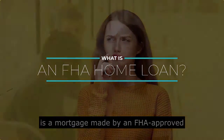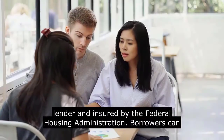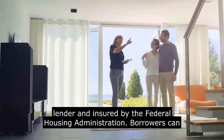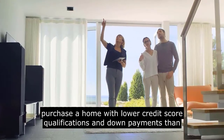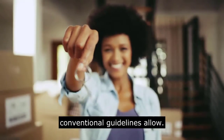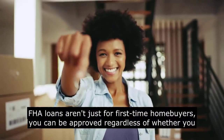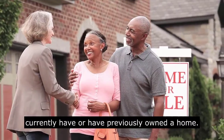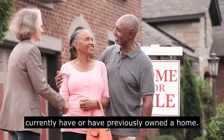An FHA loan is a mortgage made by an FHA-approved lender and insured by the Federal Housing Administration. Borrowers can purchase a home with lower credit score qualifications and down payments than conventional guidelines allow. FHA loans aren't just for first-time homebuyers. You can be approved regardless of whether you currently have or have previously owned a home.